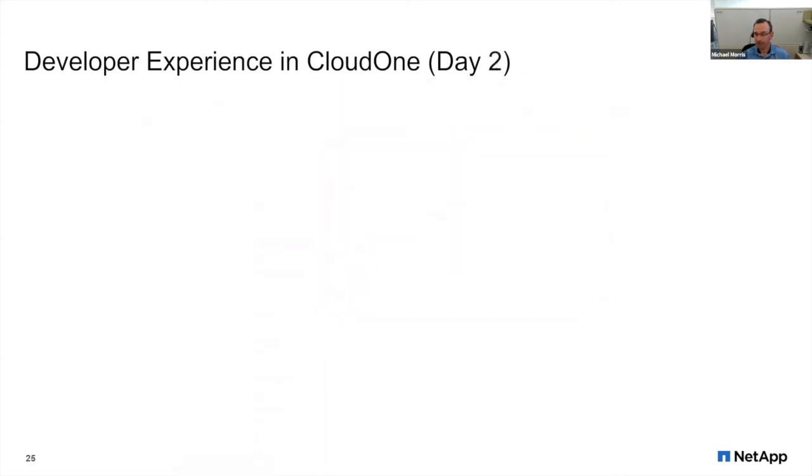Okay. So that's the end of day one. Notice we haven't made any changes to the application yet. We simply onboarded it on the CloudOne. We ran through the self-service catalog. We selected the application stacks and the size of the workspace. We submitted the workflow. It configured OpenShift. It configured Artifactory. It configured Azure DevOps. Our application has now been onboarded on the CloudOne. Now I can go to day two, where I can actually make changes to the production application.